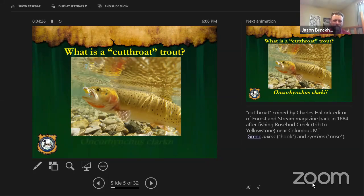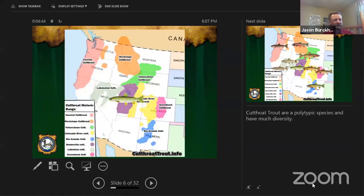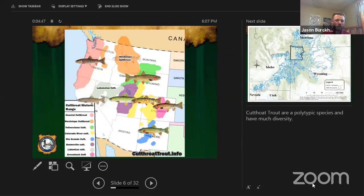The scientific name for cutthroat is Oncorhynchus clarkii, and I could go into the details of how those names came about, but we can save that for a later discussion. But amongst cutthroat trout, there's really a lot of diversity. There were 14 different subspecies of cutthroat trout across the Intermountain West, and 2 of those subspecies have already gone extinct. The cutthroat that we're talking about tonight are those that occupy that green area in northwestern Wyoming, south central Montana, southeast Idaho, and then a small portion of Nevada and Utah. And those are our Yellowstone cutthroat trout.